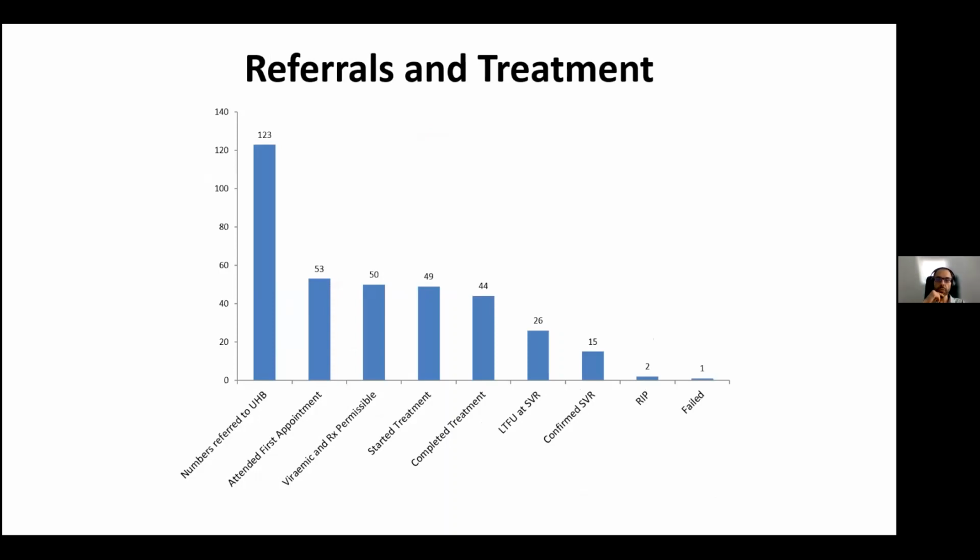So here's our waterfall plot, and I make no bones about it. We had 123 referrals of viremic patients. Only 53 attended their first appointment, but this is where we started getting a bit better. Once they'd seen our nurses, 2 were in fact negative on repeat testing, and 1 required changing carbamazepine that he was never happy to have. So there were 50 people eligible for treatment, of which we started 49, and 44 completed treatment.